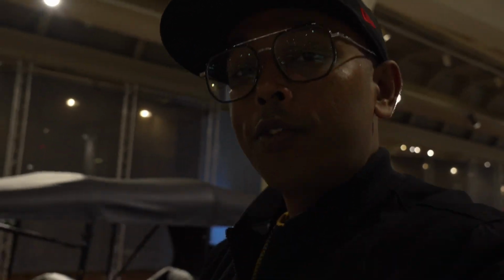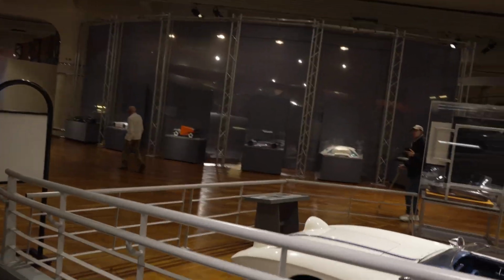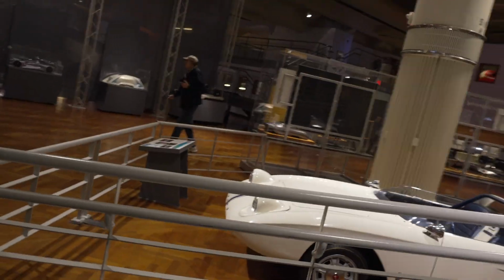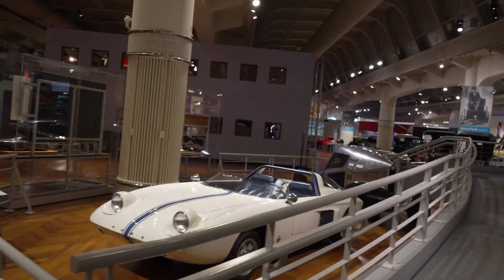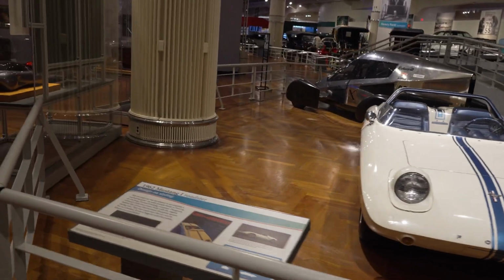We're going to go check that out first, and then we're going to come down to the racing point and check out all the Ford racing cars. Correction, guys, I guess we're already in the racing section. This very much looks like a racing car. This is not a Mustang. Oh, it is a Mustang, but I don't know which one this is. But you and me both, we're going to learn.